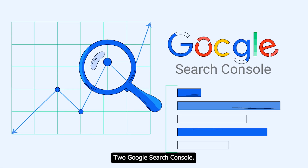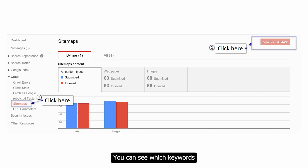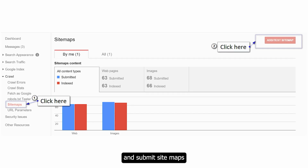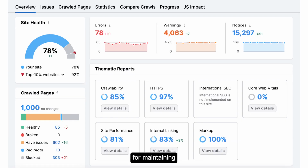2. Google Search Console. Next up is Google Search Console. This tool allows you to monitor your website's presence in Google search results. You can see which keywords bring traffic to your site, check for any crawl errors, and submit sitemaps for better indexing. It's an essential tool for maintaining your site's health in the eyes of Google.